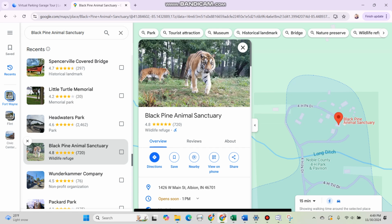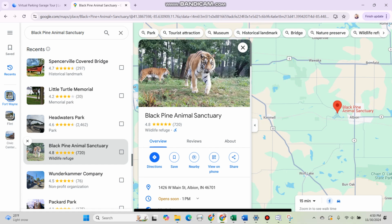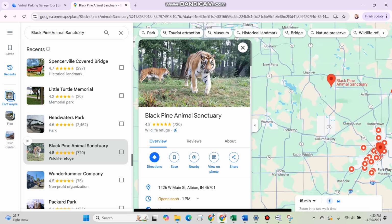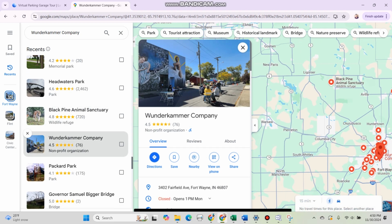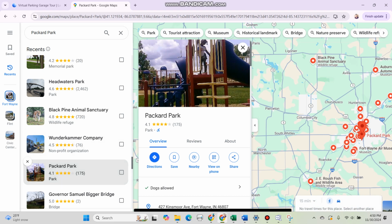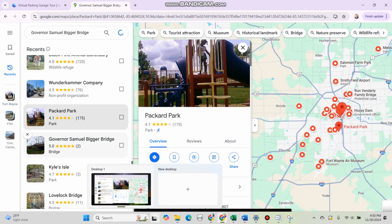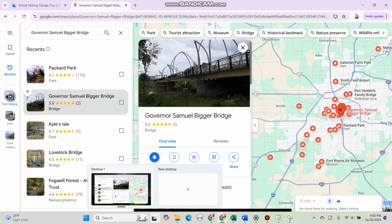Animal Sanctuary. This one's a little bit outside in Albion. I like big cats, so that'd probably be something that I would find interesting. That's definitely maybe about 45 minutes northwest of downtown. Nonprofit organization, Wonder Camera Company. Looks like they have some cool art murals. Packard Park. Not sure if this is anything of significance, but there might be some photo ops there. Another bridge, Governor Samuel Bigger Bridge, with some cool looking sculptures there.